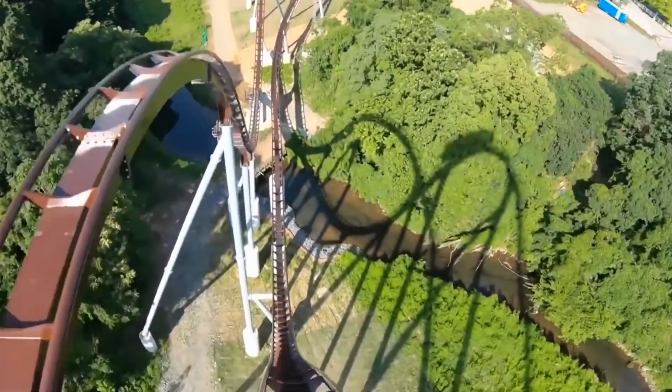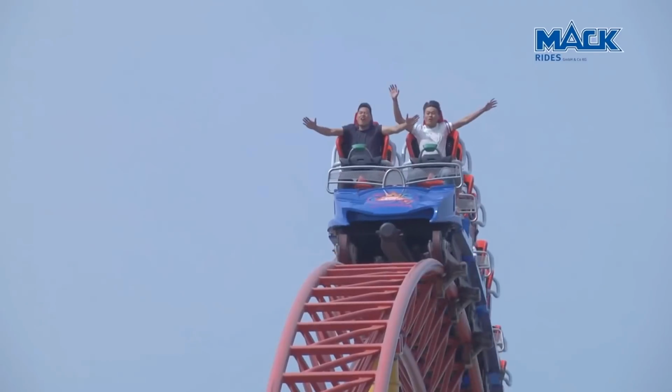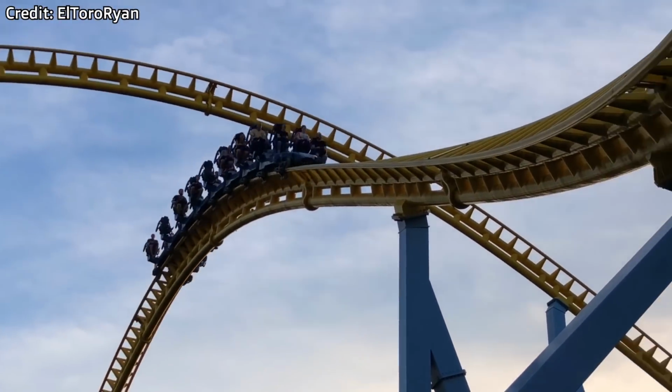I don't know about you guys, but I love me a good hypercoaster. There's just something so magical about a hypercoaster with a great first drop and a fun layout following it. In fact, my #1 coaster is a hypercoaster, Skyrush. I even have it over El Toro. Yeah, controversial opinions coming soon, don't attack me in the comments.